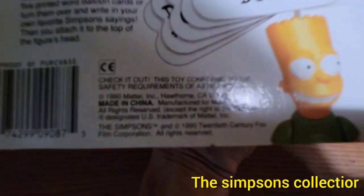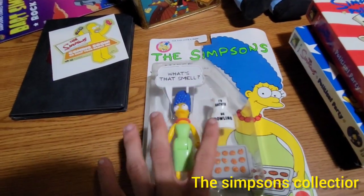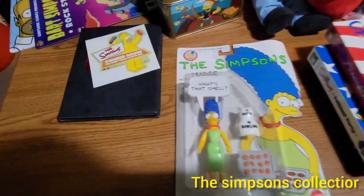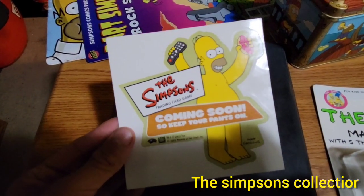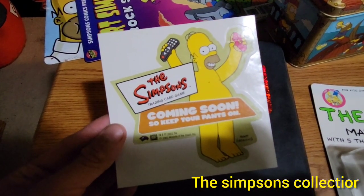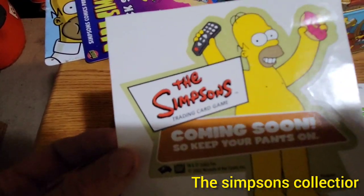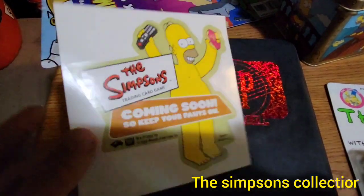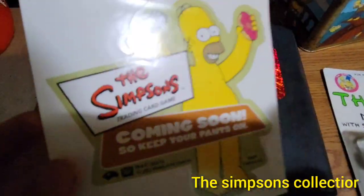Well, most of you guys probably know where it came from. That's pretty cool. Finally picked up her. I think coming over here, we just got a regular Homer sticker coming soon. Keep her pants on. Pretty cool. I don't know if I'm going to keep this on the card itself or take it off and stick it on something. Maybe let me know.